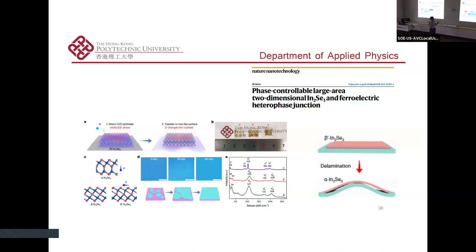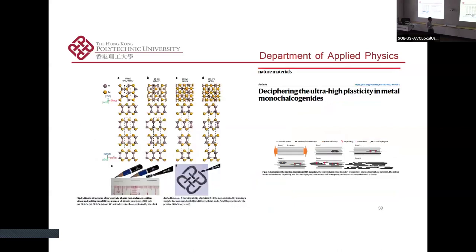So this is quite an interesting way that the phase can change because of the flexible substrate. There are some explanations on this work. If you are interested, you can just let me know. Maybe we can talk about it later on.